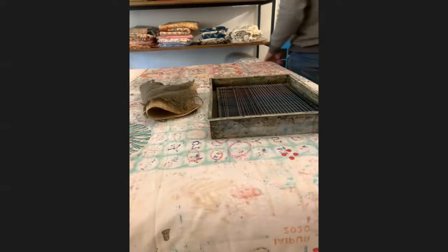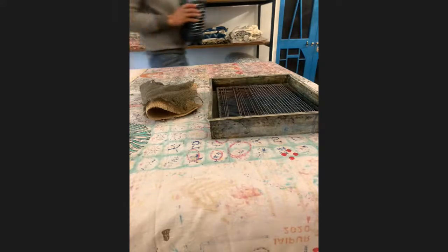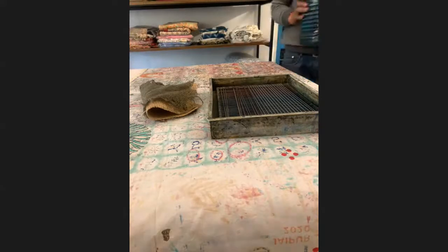Anup is going to show you how to set up the tray with color. Otherwise, if you don't have this setup, what you can do is take a tray, fold up a newspaper and put it on the tray, pour about 2 or 3 spoons of ink on it, spread it, and then you can use that to put ink on your block.